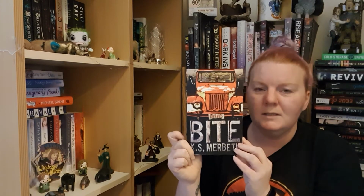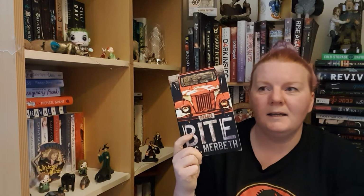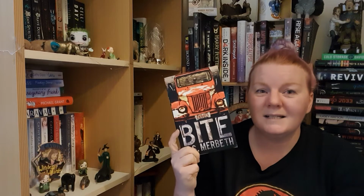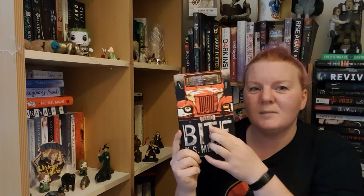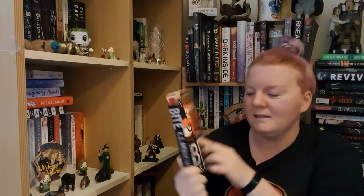And then another example is this one. So this one, I judged it on the title initially, Bite. I was like, oh, sounds like a zombie book, Bite. And then I spotted that the license plate sort of spells cannibals. And I was like, oh yes, this is a book for me, definitely. And then I read the back and I was like, yeah.